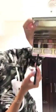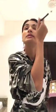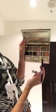So I take the color Cream Puff first, which is the lighter brown right there, and I just put that all over my eyelid. And it pretty much just blends in with the color of my eyelid I naturally am. But I just like to have a base there because when I don't, the eyeshadow just sticks and it's patchy and doesn't look very good. Then I take Pastry, which is the darker brown right there. I'm just going to put it in the crease a little bit.